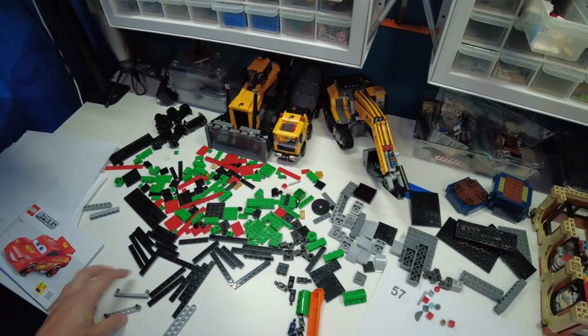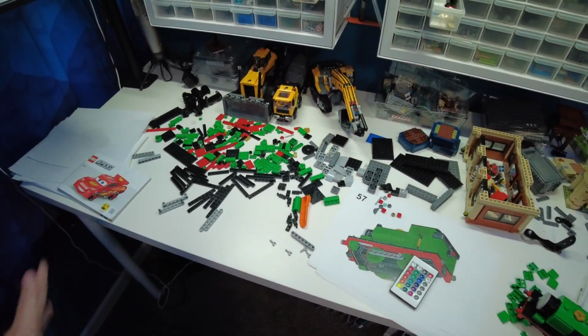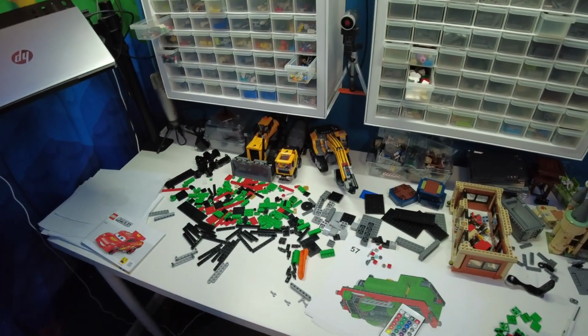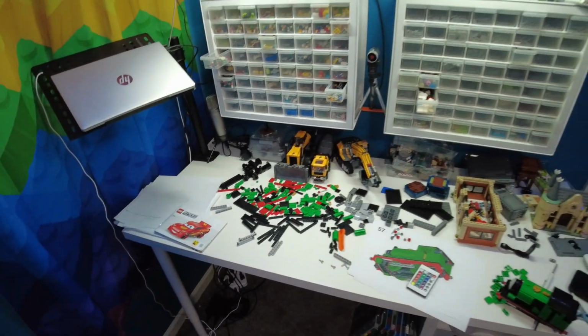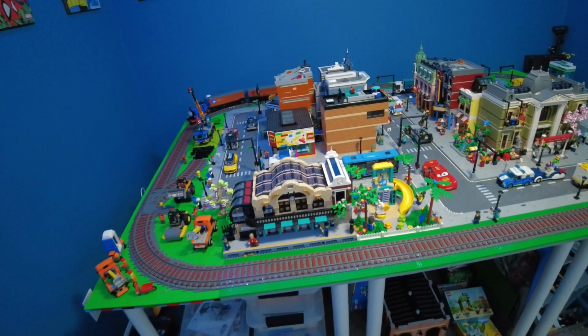And it was funny because there were some parts that were just missing altogether. So I contacted LEGO customer service, and they were like, "Oh, we're so sorry. Here's some VIP points for you." So it was kind of just that. But anyways, a lot of stuff has been built, obviously, since then.